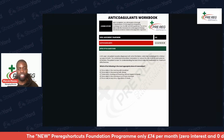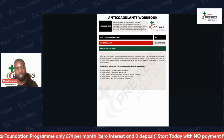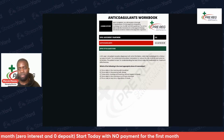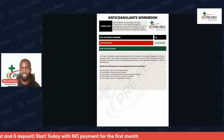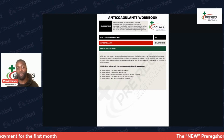So you have a good indication. It also tells you how much time you took because time is important in the actual exam itself. So everything is done similar to the GPhC exam, and you have all the important metrics to guide you throughout the year. So by the time you get to your exam, you'll be so good.